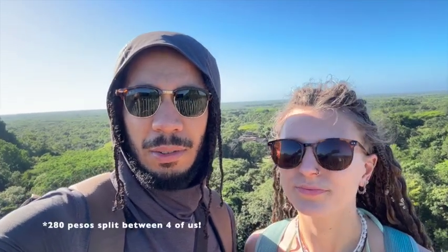Again, I just want to give some information on how we got here and when. We got a collectivo from Valladolid that was 70 pesos per person. It leaves at 7 o'clock and it's only a half hour drive. The archaeological park doesn't open till 8, so we're here half an hour early.